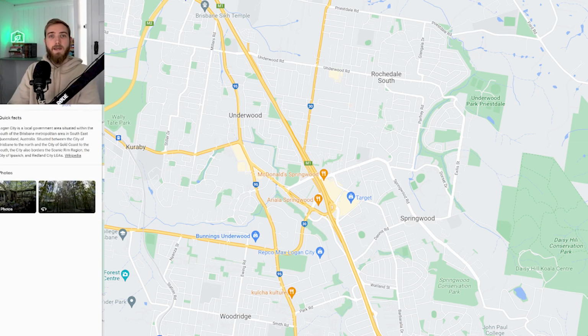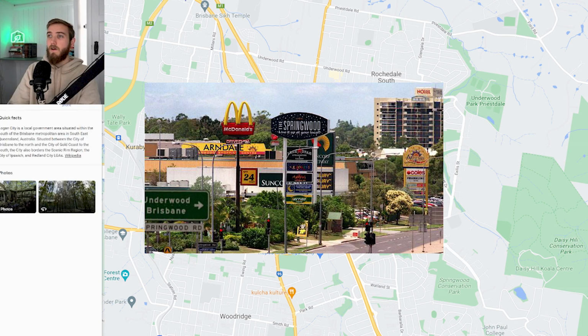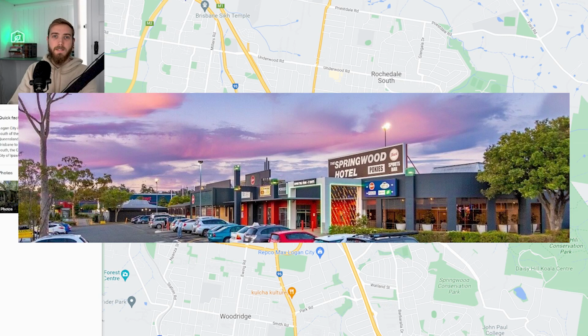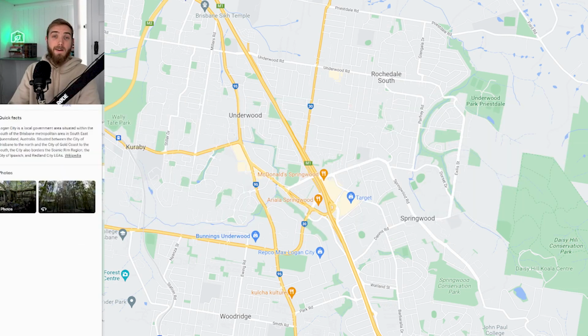It's the town centre of Logan, and that's where a lot of the business district is. There's even some hotels and motels in the CBD of Springwood there, and it's going to continue to grow as the central location within Logan City.